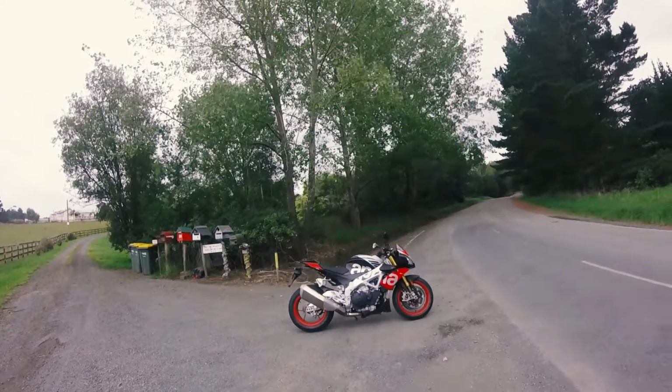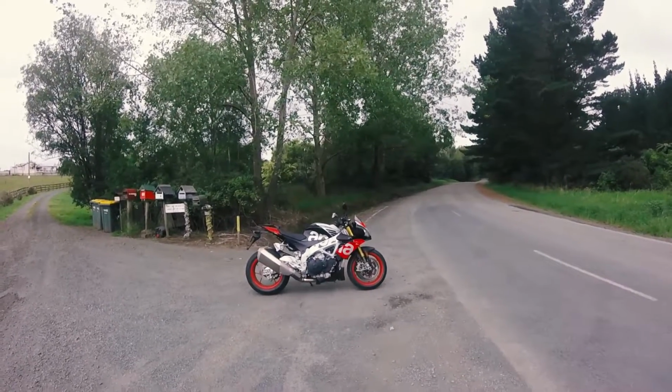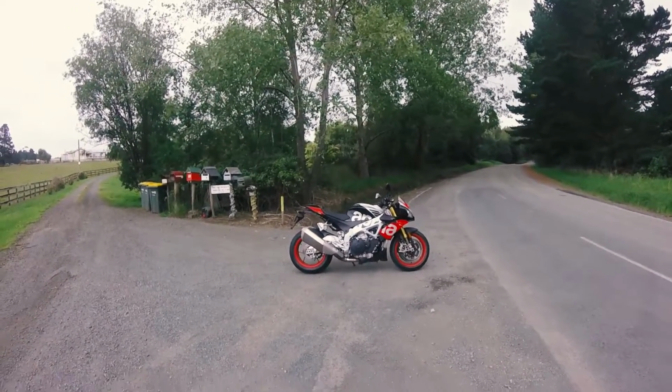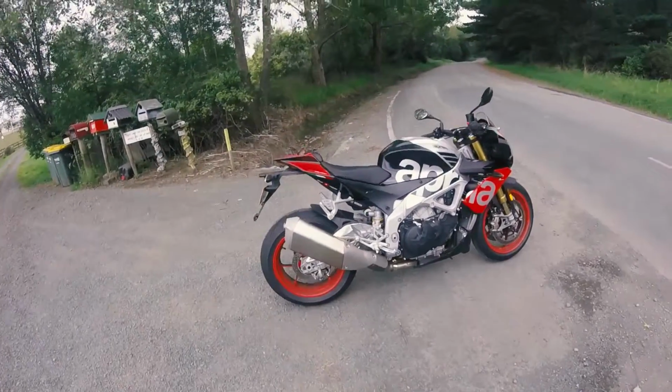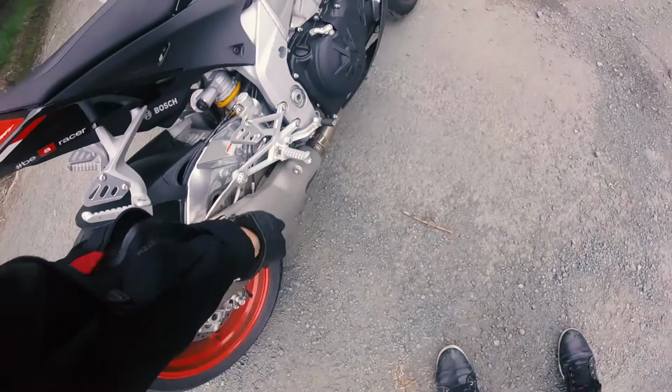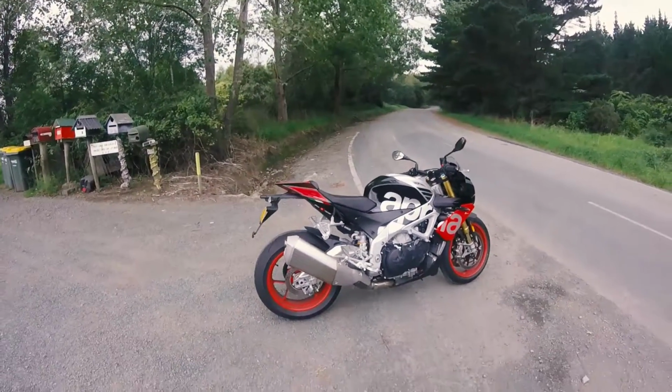Tuono V4 1100 factory, and I mean, it's a looker, isn't it? It really is. That's the new Euro 4 exhaust. The old one had kind of black around here, and it looked a bit better. It was a bit smaller, not much, but a little bit.